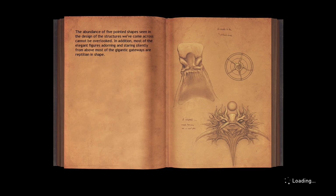The abundance of 5-pointed shapes seen in the design of the structures we've come across. Oh, this loading screen was long as fuck. You got me fucked up. I ain't trying to read the addition of the elegant figures adorning the staring silently of gigantics.